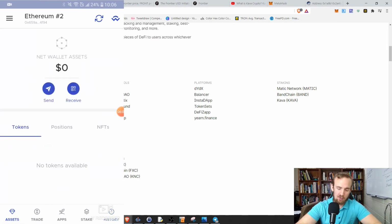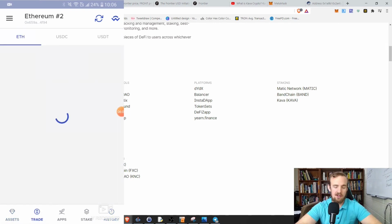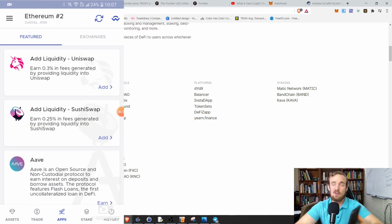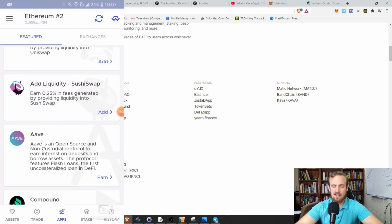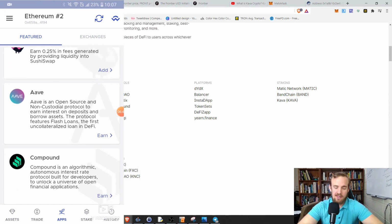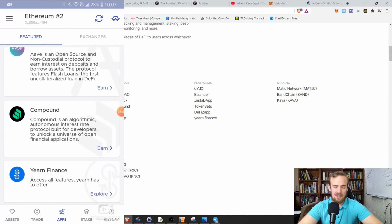So with that being said, we're in the Ethereum wallet. What can we do within Ethereum? We can trade from one coin to another. So here's one of the things that I really like. They've actually got apps built directly into the wallet. So if I've sent Ethereum to this address, I can directly work with Uniswap, add liquidity to a liquidity pool directly from within the app. I can go on Compound. I can start earning interest on my crypto. I can yield farm with Yearn Finance. I can do all of these things directly within the app.